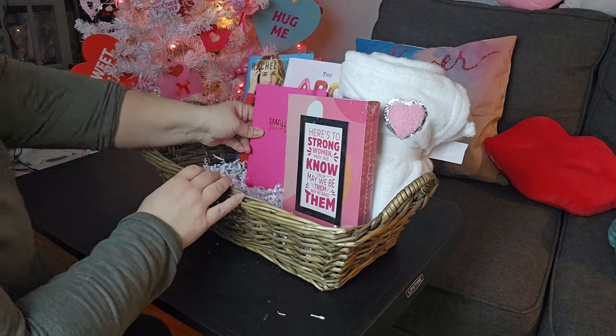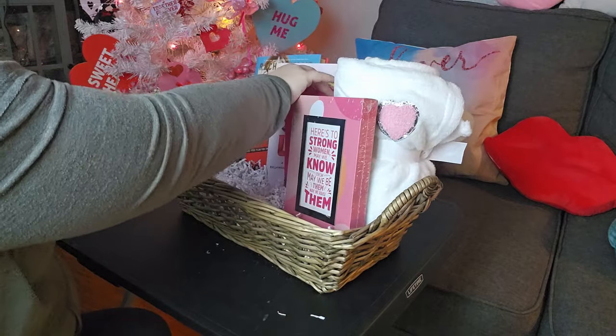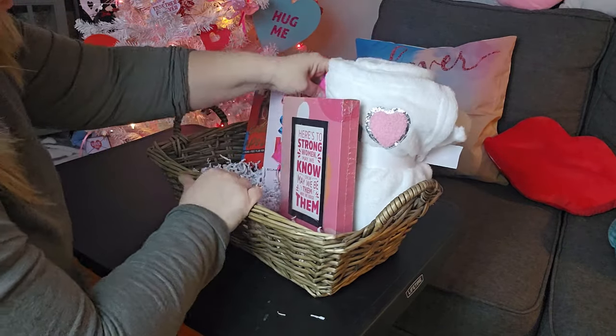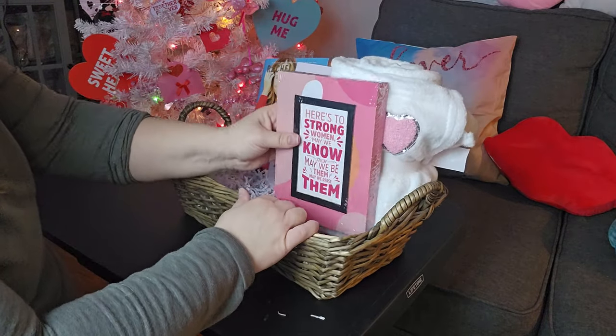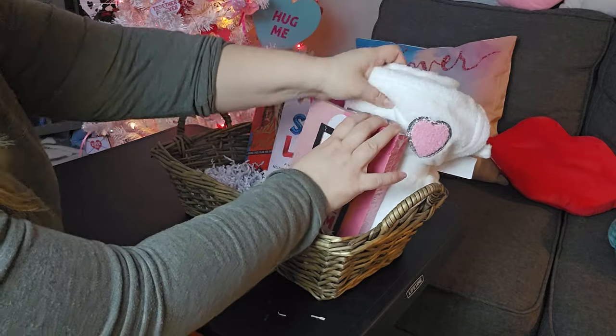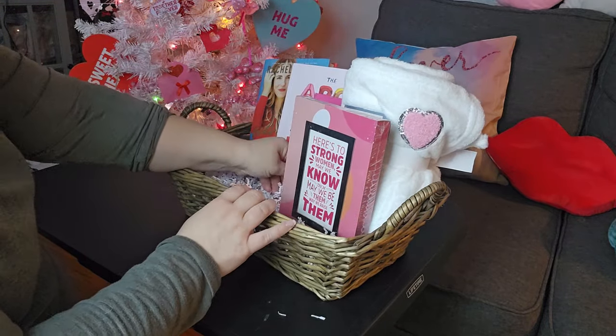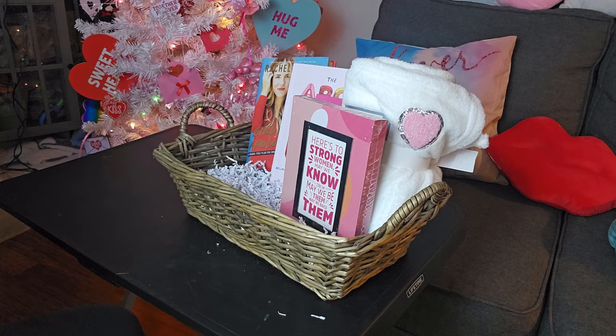I start my baskets by putting the big things in there first because they're going to take up the most room. You saw me contemplate. The blanket's pretty big. I was debating if I wanted to keep it out of the basket and put it in front of or behind it. I decided that if it would fit, I wanted it in the basket. And then I did the books and everything that's just bigger along the back before fitting in all the smaller items all around it.